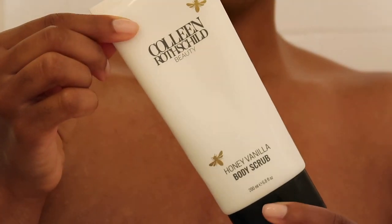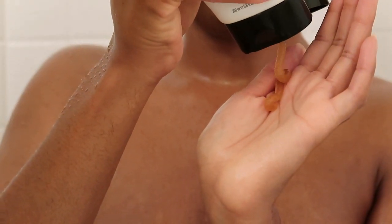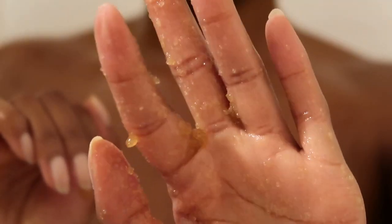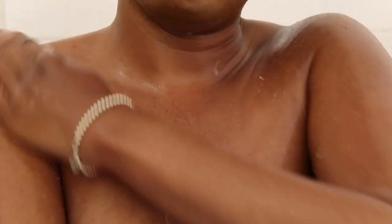So for my entire body, I'm going to use this Honey Vanilla Body Scrub by Colleen Lifestyle Beauty. The particles are made from pink Himalayan sea salt and Brazilian brown sugar. I did receive this from the brand, gifted, but out of all the products I received, this was my favorite. It depends on what I've done that week. I did not use the exfoliating glove on my entire body, so I decided to use this. I got my elbows, my knees. If I ever feel like I need a physical scrub, I'll use this. Even on my hands if I'm doing a manicure that day, I love using this.